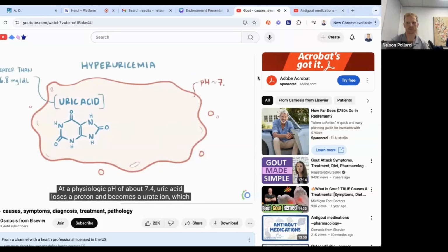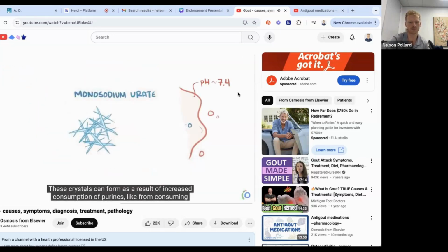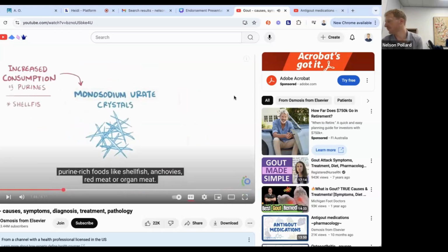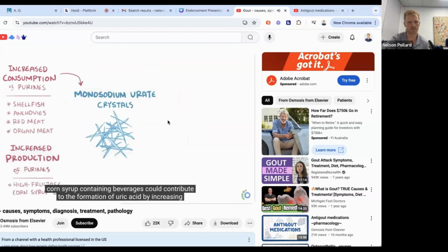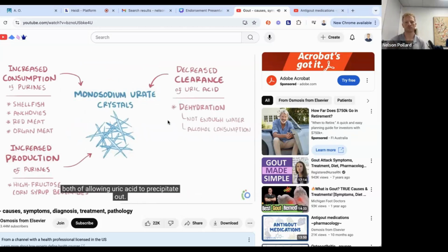At a physiologic pH of about 7.4, uric acid loses a proton and becomes a urate ion, which then binds sodium and forms monosodium urate crystals. These crystals can form as a result of increased consumption of purines, like from consuming purine-rich food like shellfish, anchovies, red meat, or organ meat. Also, though, they can result from increased production of purines. For example, high fructose corn syrup containing beverages could contribute to the formation of uric acid by increasing purine synthesis. Another way crystals could form is from decreased clearance of uric acid, which can result from dehydration from not drinking enough water or consumption of alcoholic beverages, both allowing uric acid to precipitate out.